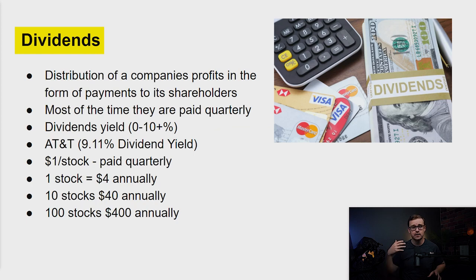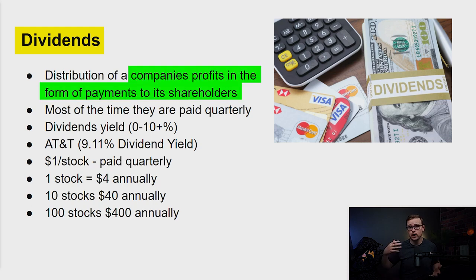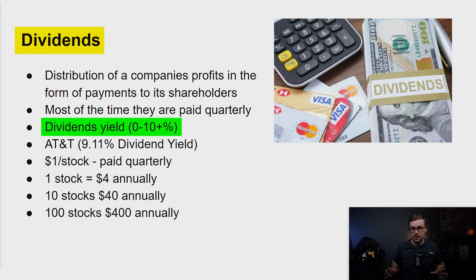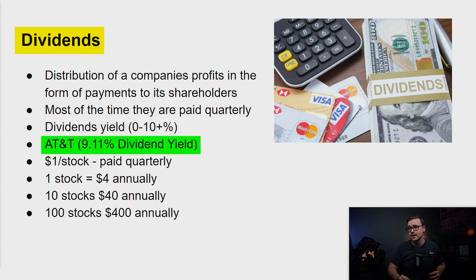Now, dividends, these are things that we've talked about several times in this video, and you probably already have an idea of what this is. And this is basically where when you own a share in a company, they actually pay you out cash payments. Now, most of the times dividends are paid quarterly, and they tend to be between 0 and 10%. So for instance, AT&T has a 9.11% dividend yield. So that means they pay 9.11% per year on their dividends.